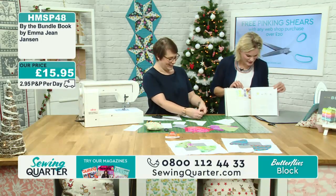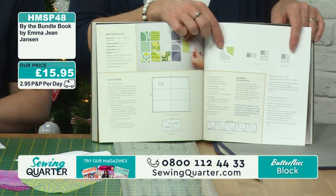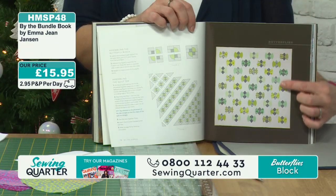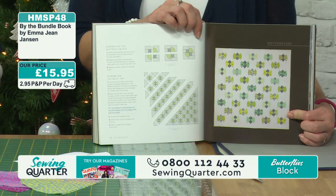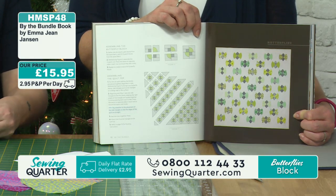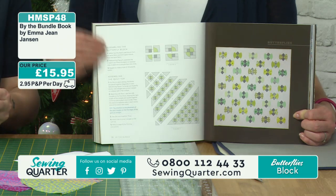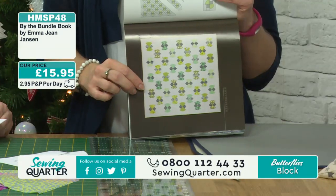Absolutely. And it shows you how these templates are going to be pieced together, all the other things that you need, and talks you through exactly how to make it. Look at that. It does look like Flight of the Bumblebees, doesn't it? I know they're butterflies, but humour me. You could make them into bees, black and yellow. But it's a great showcase for beautiful fabric. And if you spin it around, they're no longer butterflies. It's just an interesting shape.